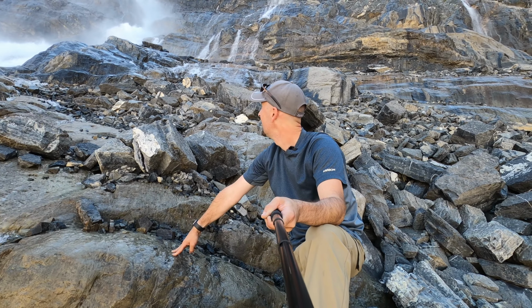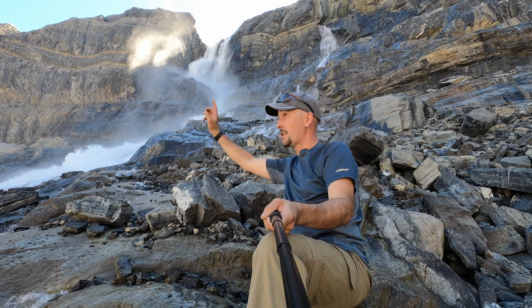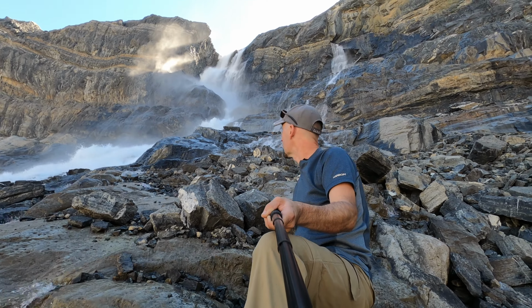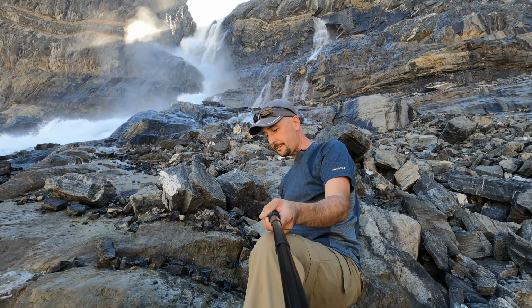This is the wonderful waterfall feeding Peyto Lake. Actually, it's a waterfall with a lake above, and then there's another glacier on the other side where this creek meets down a little bit closer. But yeah, good workout. Good workout the kids didn't get to see, but we got it on video.